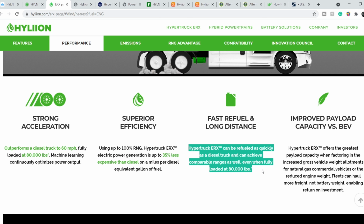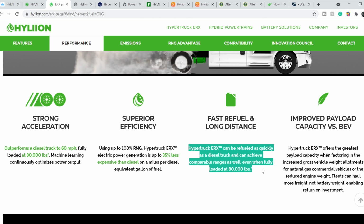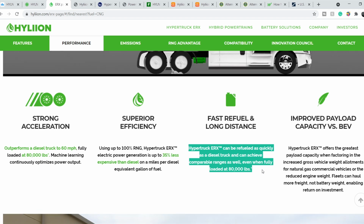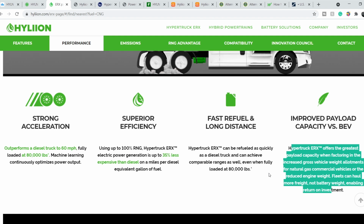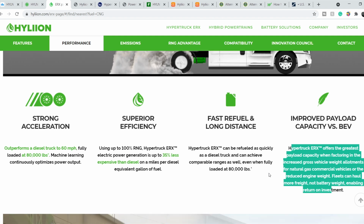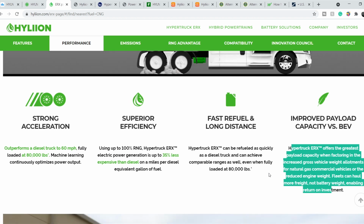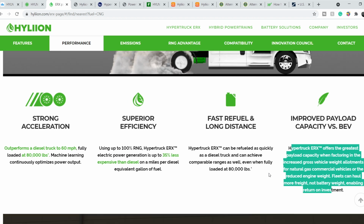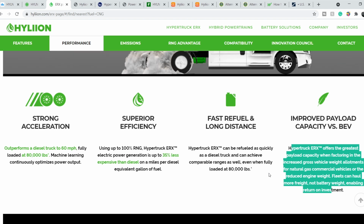Hypertruck ERX can be refueled as quickly as a diesel truck and can achieve comparable ranges as well, even when fully loaded at 80,000 pounds. Hypertruck ERX offers the greatest payload capacity when factoring in the increased gross vehicle weight allotments for natural gas commercial vehicles or the reduced engine weight. Fleets can haul more freight, not battery weight, enabling return on investment.